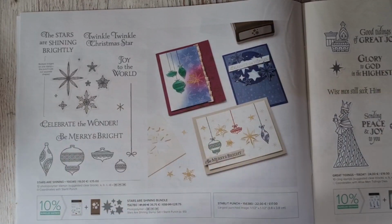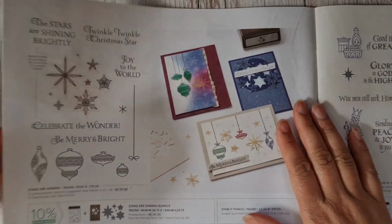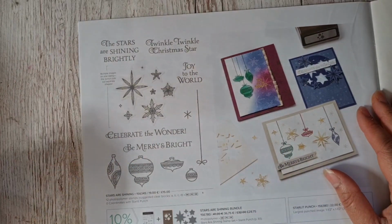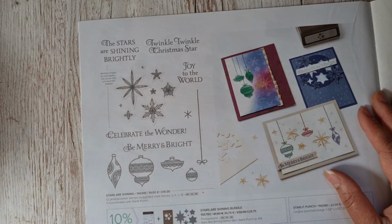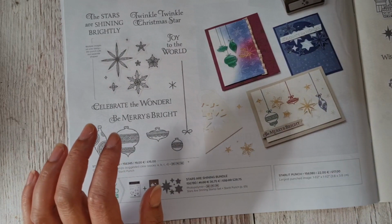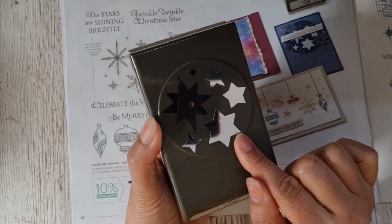Then on this page we have what I call the sort of semi-religious style stamps. We've got one that's star themed with various sentiments. We've got the stars are shining brightly, joy to the world, as well as twinkle twinkle Christmas star, celebrate the wonder, be merry and bright. And it has a star punch. Now I have this star punch and I've already started punching out some stars from it, because this is fabulous.